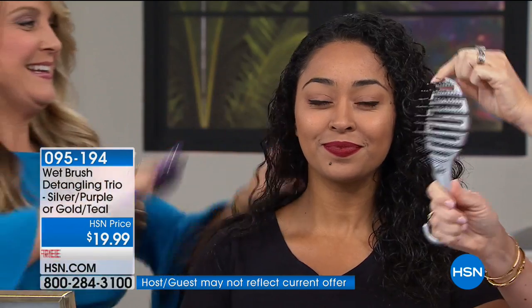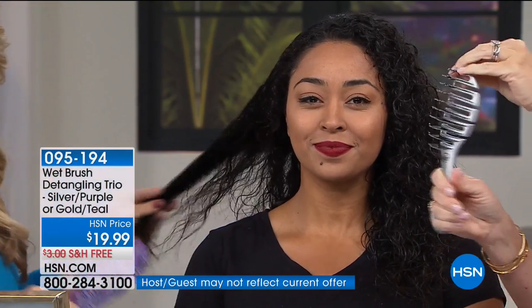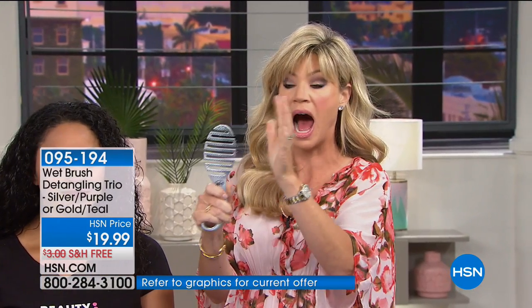This is the coolest brush. Do you see this brush? It even hooks and hangs up in your shower, so if you're doing any type of treatments, detangle treatments, you can use this on wet hair, dry hair, coarse hair. Look at it, it moves all different directions. I'm getting this just for this, because I don't have this brush yet.